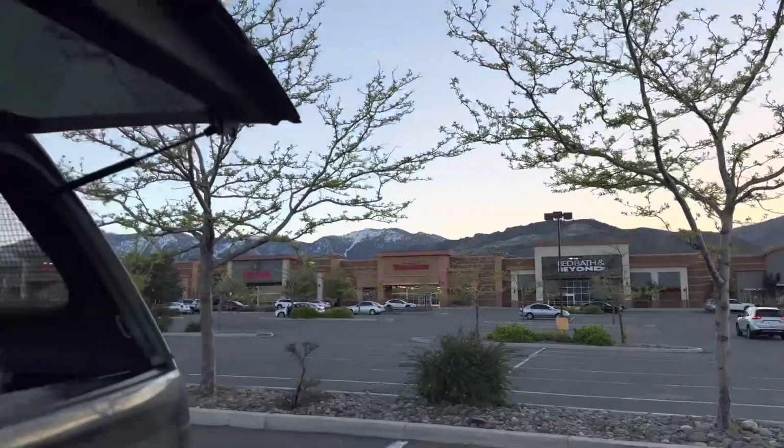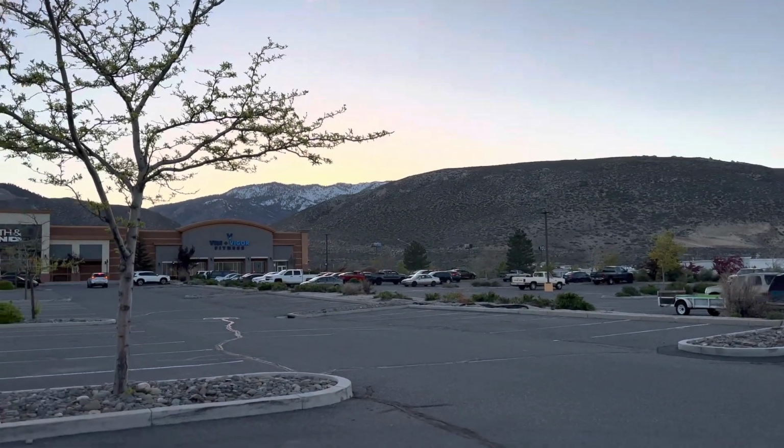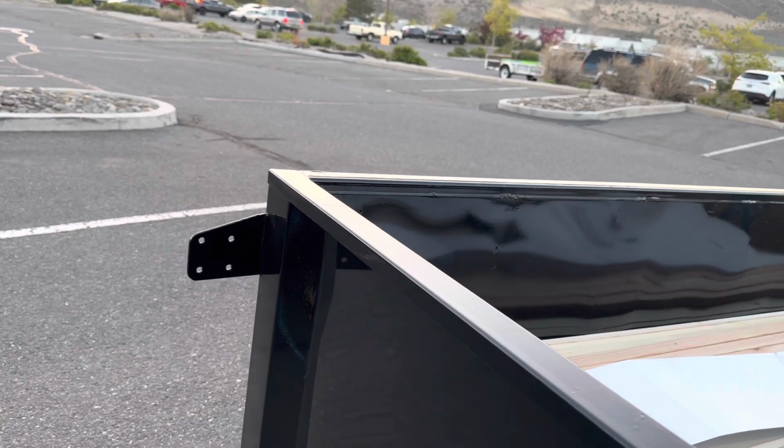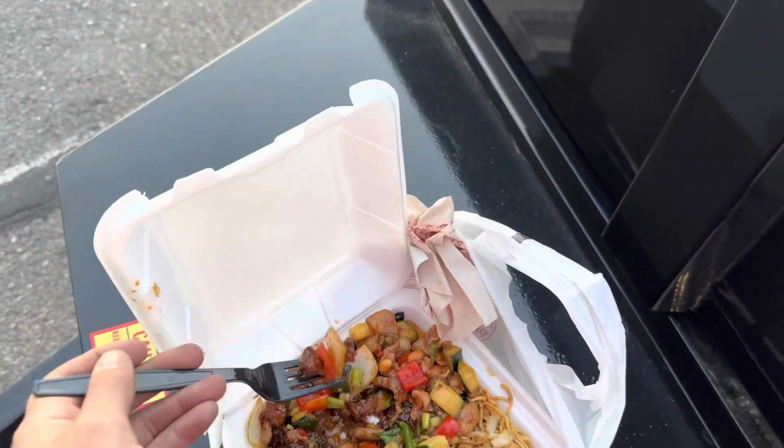Beautiful sunset, hanging with my dog. She's eating again. All right, well, pardon my chewing, but I am starving again. Takes a lot out of you shopping at Home Depot and Lowe's. So, all right, a couple bites and we'll get back on the road.